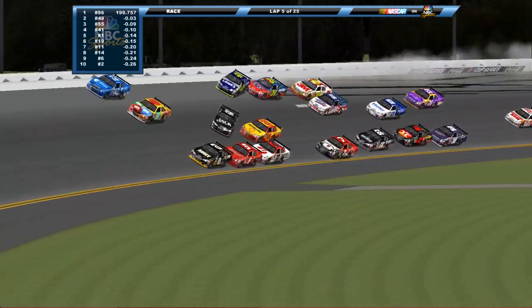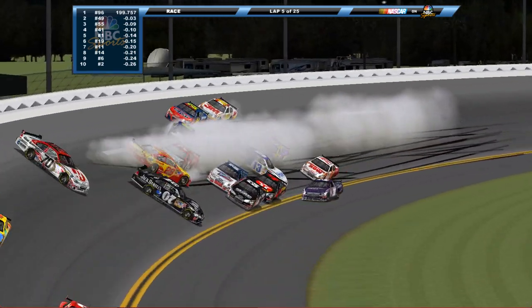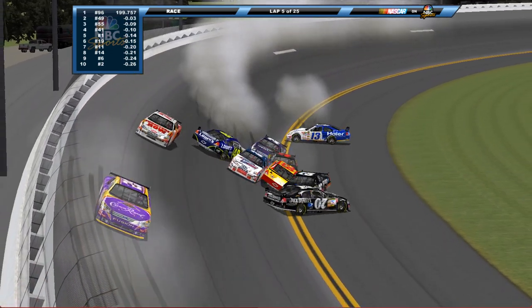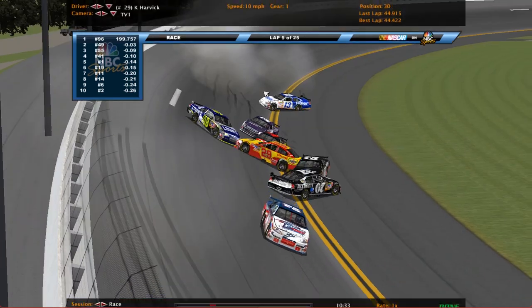Contact and they're wrecking. Big names being taken out at Daytona. As you see, the 48 of Johnson involved. Clint Bowyer, Kevin Harvick, Brad Keselowski got up in it.